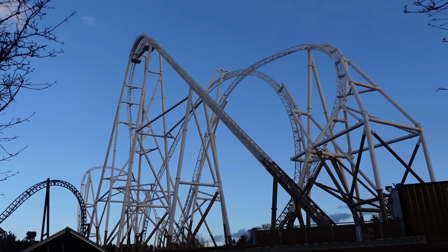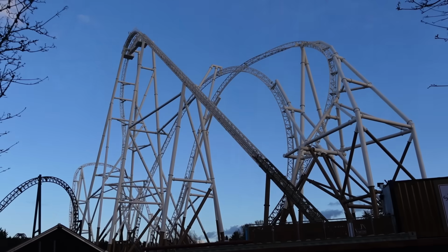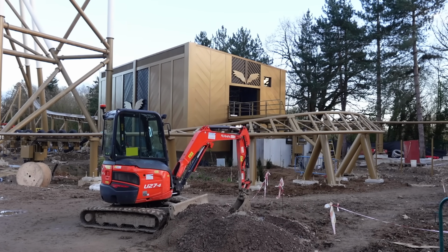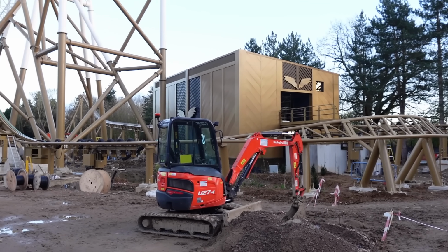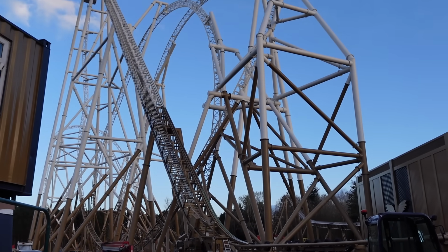But yeah, look at that, what a beast. And hopefully next time we're down here, we'll be seeing this beauty testing. And another view here onto the construction site, looking at the station for Hyperia. You're gonna come out of the station just there, bank out to the left, and then make your way round to head up the lift hill on this record-breaking UK coaster. It's gonna be insane.